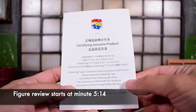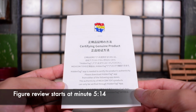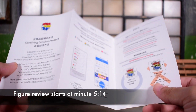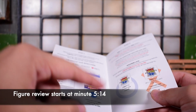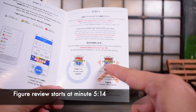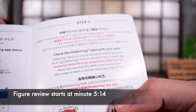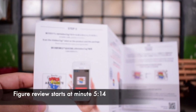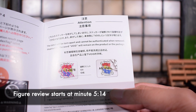So here is that slip I mentioned that is inside the box, that pretty much is the certificate of authenticity now. You saw that little QR code I showed you on the sticker on the side of the box. There's an app you can download called Hidden Tag, and you can scan it to see if it's actually real, because they are taking precautions against fake stickers too. So now you can actually scan it, and they're saying if you scan it, it'll let you know if there's a counterfeit. Counterfeit labels will not be recognized by the Hidden Tag app. So this is pretty crazy, you know, the lengths that they're going to ensure that you are getting a legit product here. And then it even tells you here that you can't even remove the sticker.